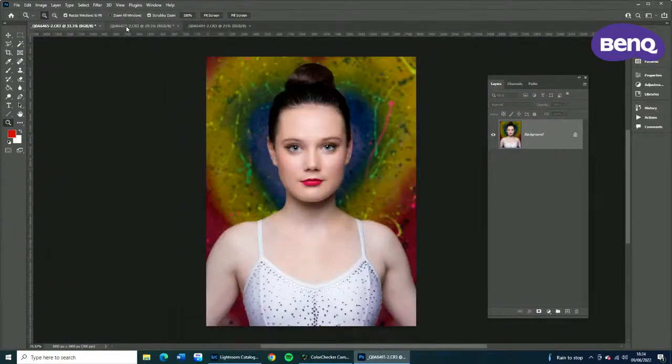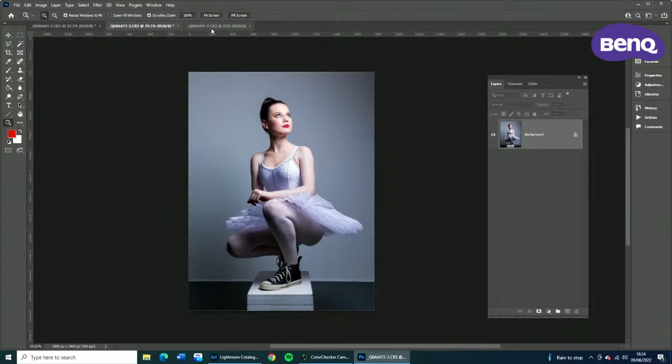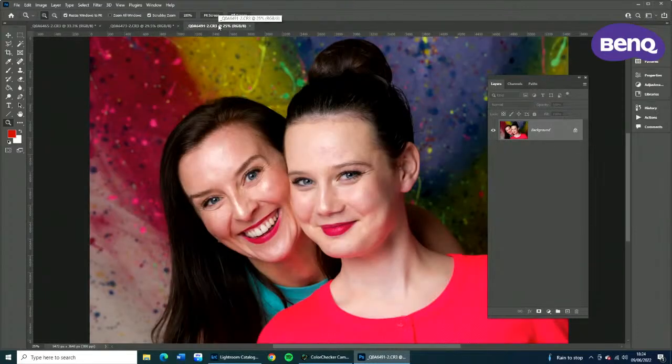So there we are. That's image number one processed, image number two processed. How are we in the room? Okay. So 5 minutes, quick edit on this one. This one's gone, yeah?